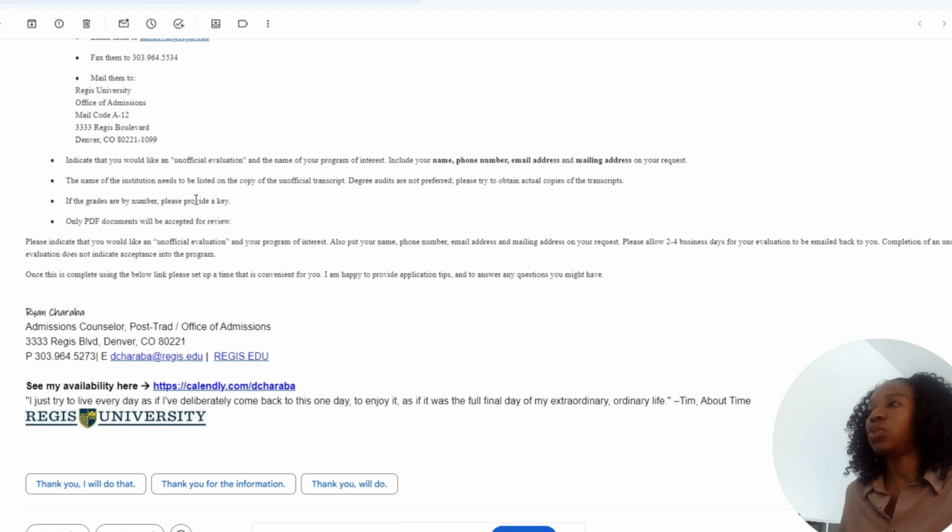The name of the institution needs to be listed on the copy of the unofficial transcript. Degree audits are not preferred. Please try to obtain actual copies of the transcript, okay? If the grades are by number, please provide a key. So these are the things. That is the first step.